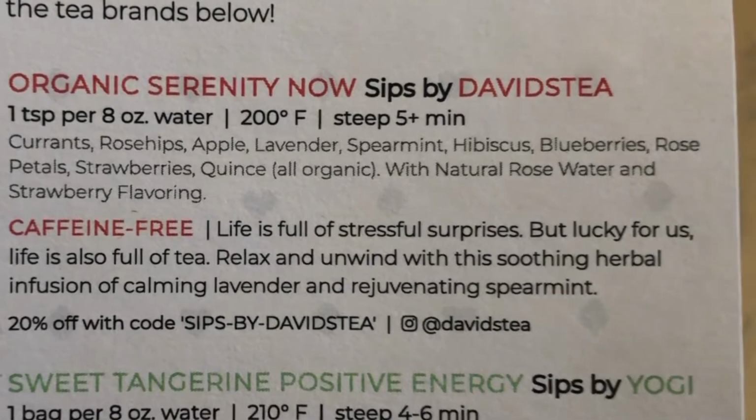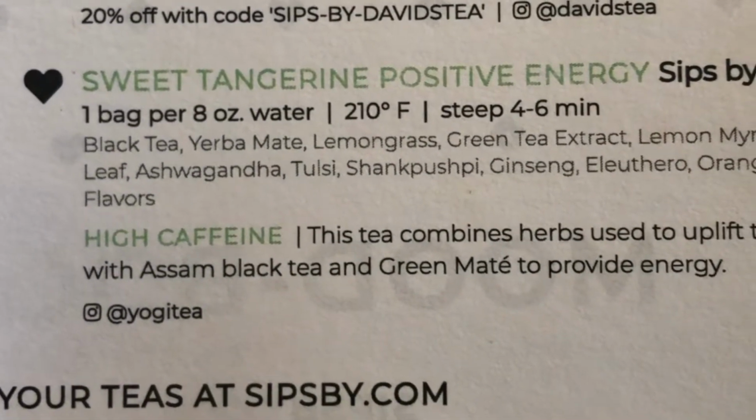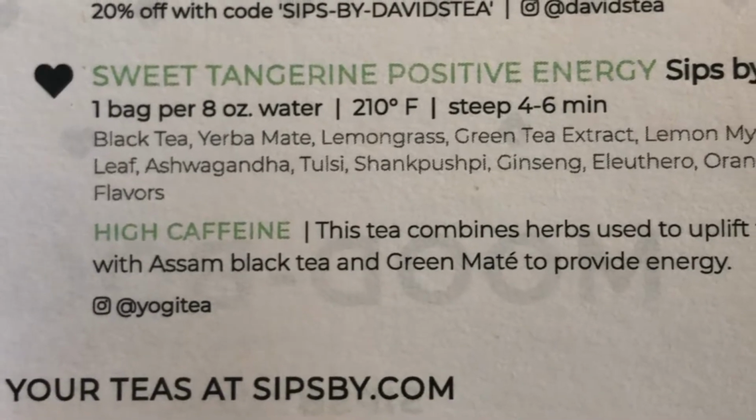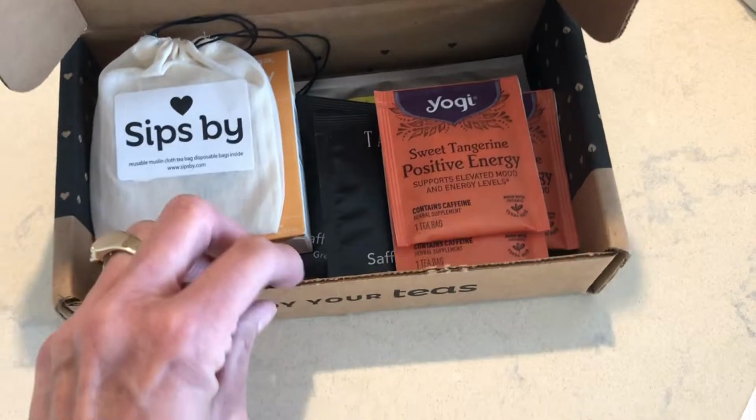Finally, I have a Sweet Tangerine positive energy tea. That sounds really good too. That is my high caffeine tea. Let me show you everything that's in my box.